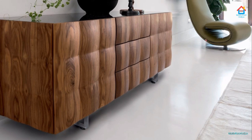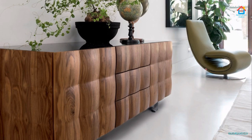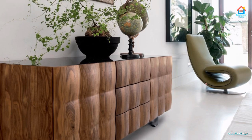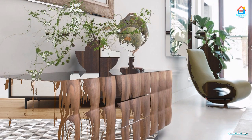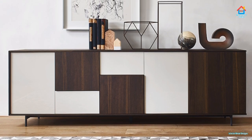Sideboards come in a wide range of style, form and finishes. And with a slight twist in their overall silhouette, they can be used in different ways while still becoming the focal point of any room they adorn.